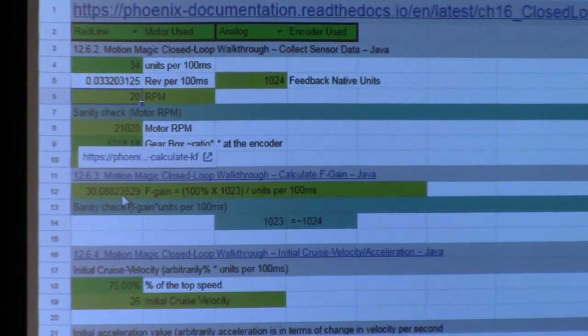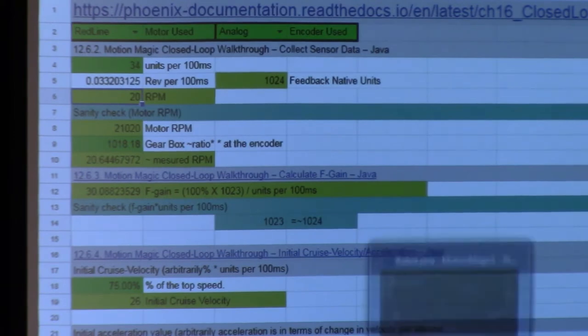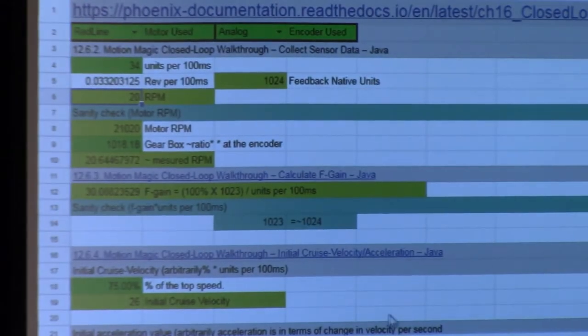After we entered that information, we have now calculated our F gain. There's a formula right there, and right above there, that 12.6.3 is a link to the document of how to calculate F gain, and see the steps exactly as we did it. So we have 30.088 as an F gain. So we can write K sub F and just write that. We don't have to go over there yet because we've got a couple other values, we'll record that number.